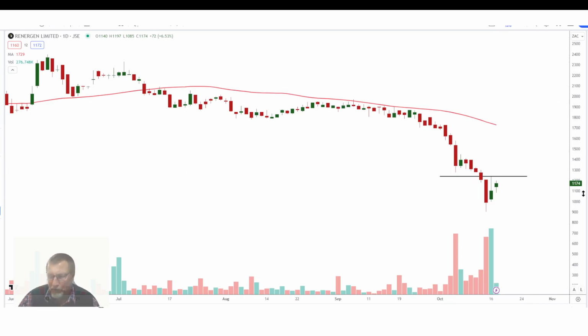And boy oh boy, we talked about Transaction Capital, and we are talking now about Renergen. If those two shares turn around, they can outperform a lot of portfolios. But always remember, only nibble in those shares, never buy too big, because you can burn your fingers if things are really turning upside down.